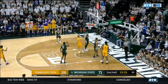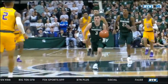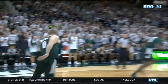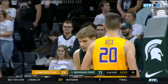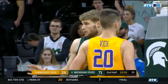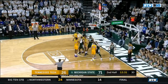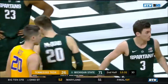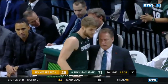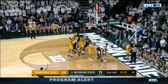In and out for Vic, knocked out, stays on this end. Arns here receiving the pass and yeah, he goes up hard. Nice finish. And you know, these minutes are important. Don't look at the score, ladies and gentlemen. Michigan State, they're building towards something, as is Tennessee Tech. They just want to establish these good habits, even with a point spread like this. And Tom Izzo seems to be experimenting with a lot of different lineups here.